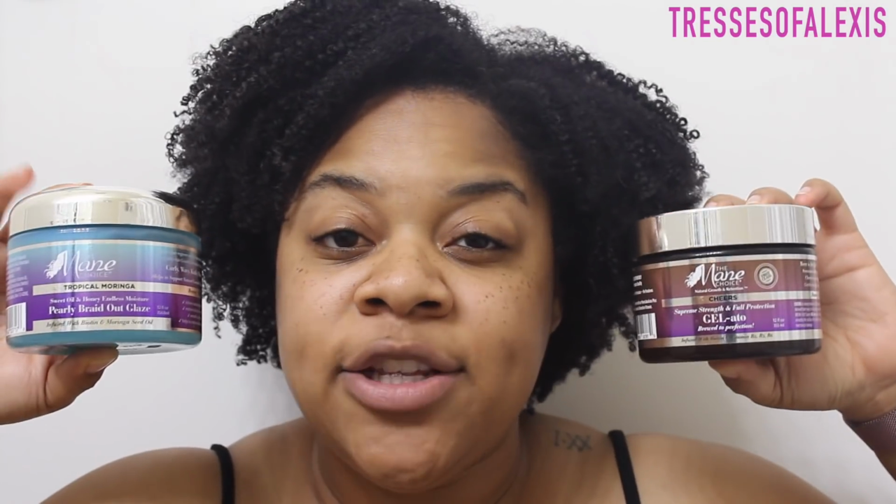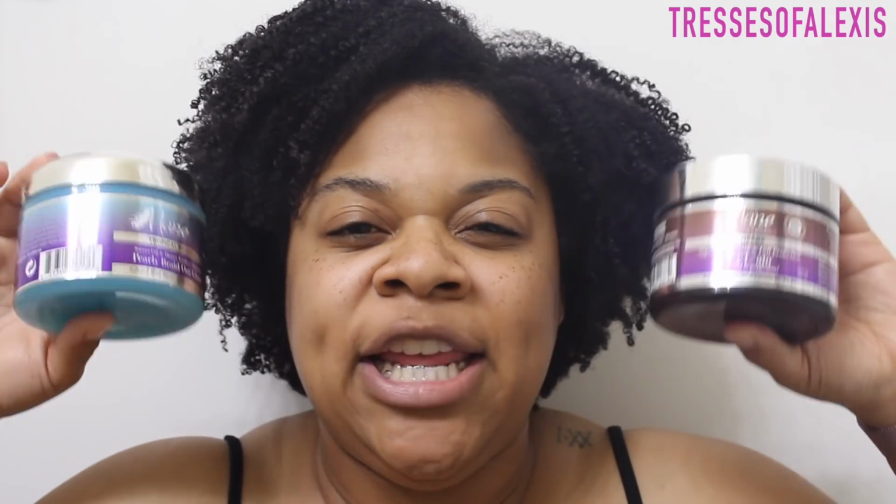Both of them advise using them on wet or damp hair. However, the braid out glaze does say to apply it sparingly, while the Gel-ato just says to apply a sufficient amount. So I'm going to try these on a wash and go today. More than likely I'll have the braid out glaze on my right side. I am going to wear a side part and you'll be fine. And the Gel-ato is going to be on the left side. So let's see if there's any major difference.